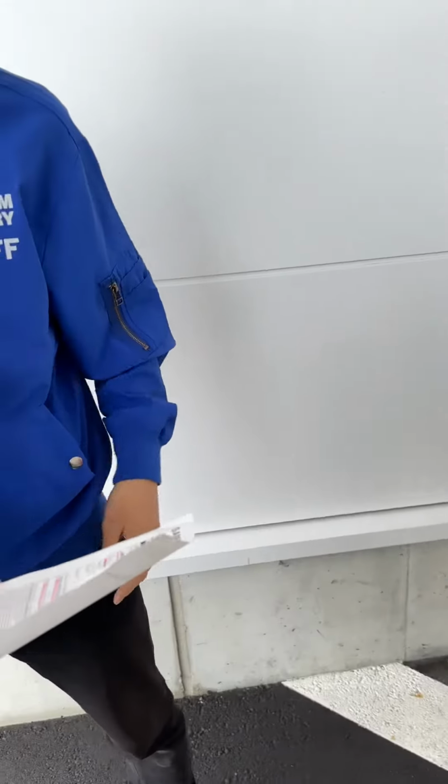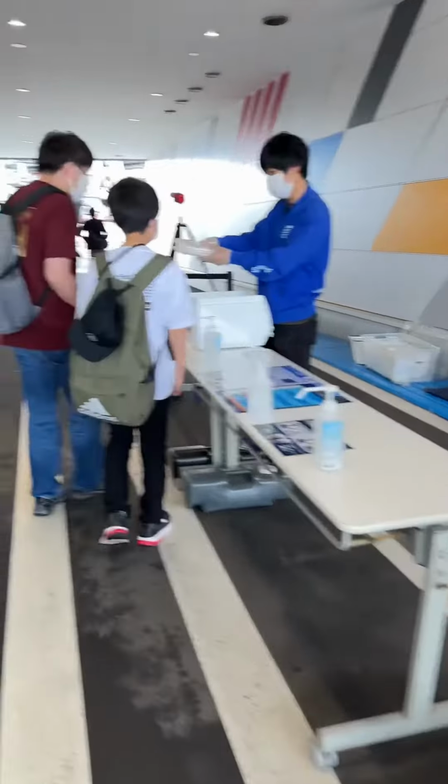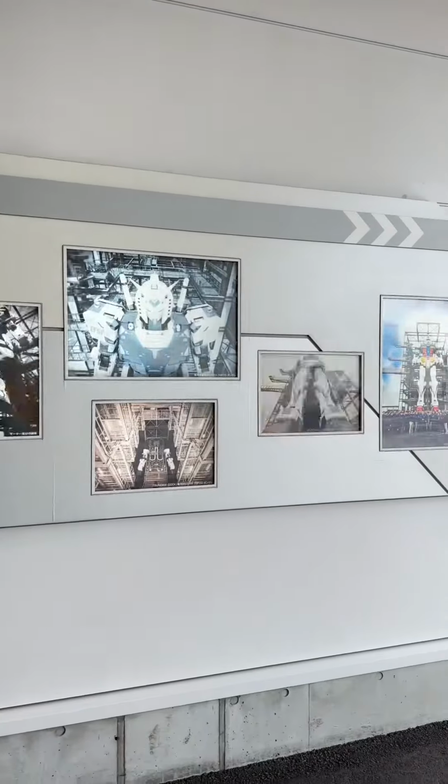You may also get special tickets to get a fantastic view of the Gundam Dock Tower, but when we arrived, it was already sold out. Here's everything you'll see when you get to the entrance.